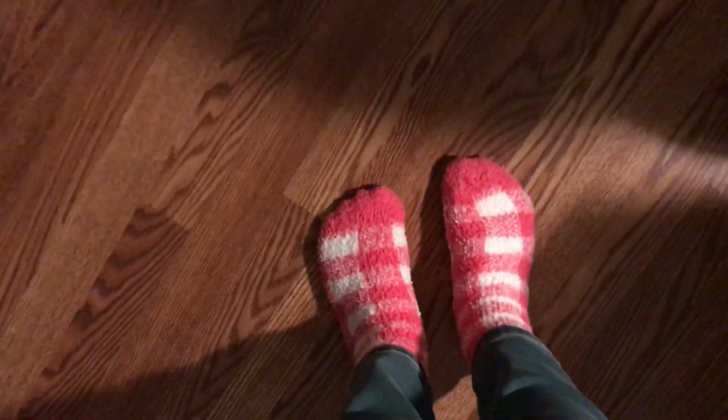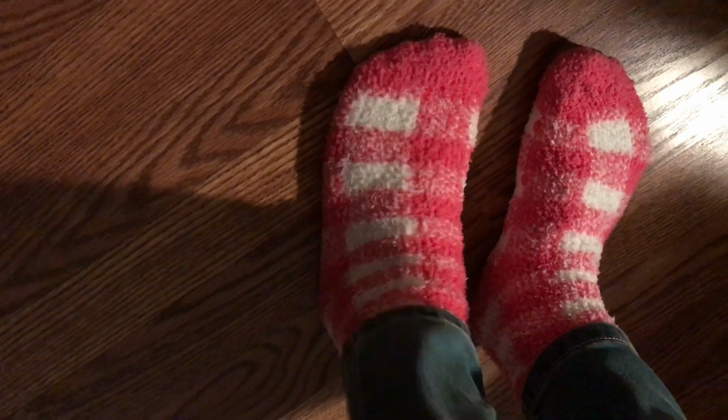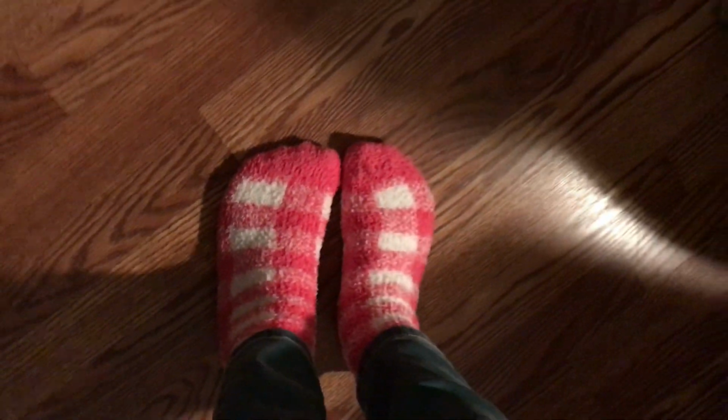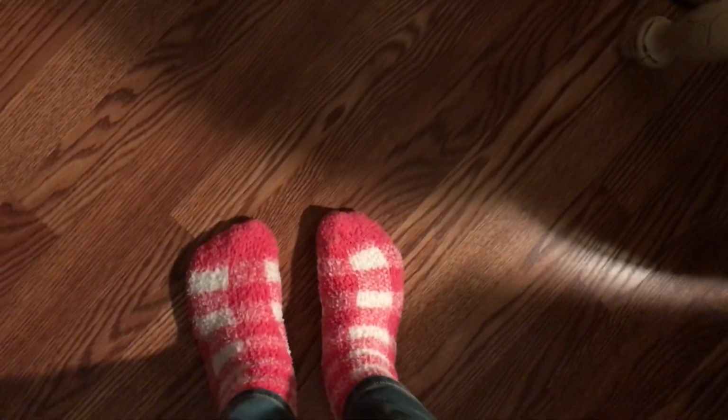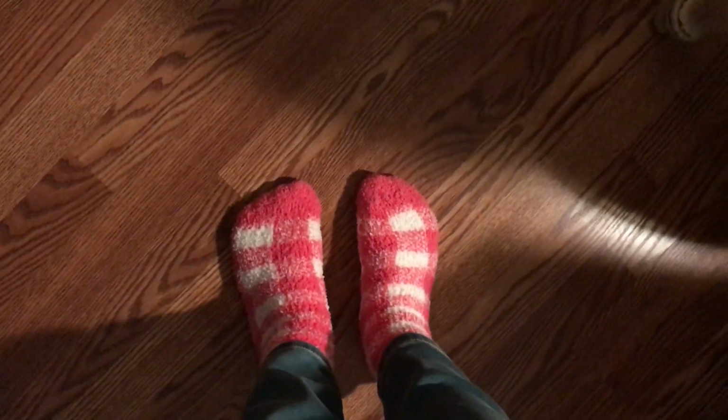I'm wearing a pair of the Snugadoo socks today. The grippies work really good, and they're not tall socks, which is fine, but I'd be interested to see how they wash up and everything. They're really comfortable.